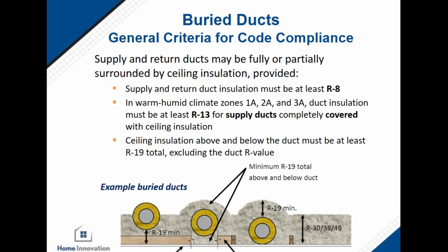The sum of the insulation above the duct and below the duct must be R19. And then the image to the right, I've got the duct sitting on the ceiling, so that's got to have the R19 ceiling insulation above that duct. And again, the important thing there is it's excluding the duct R value. So the general requirements are pretty straightforward.